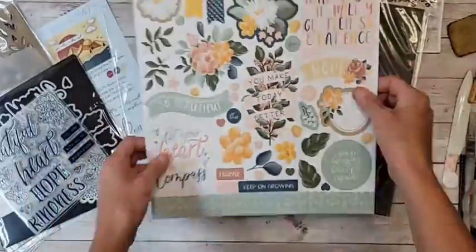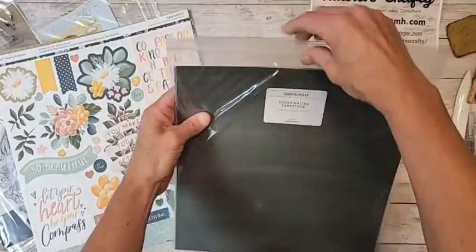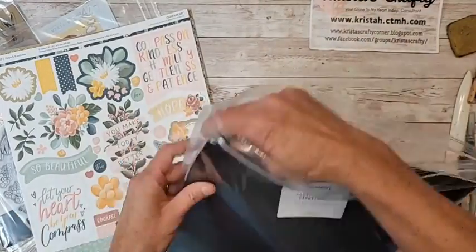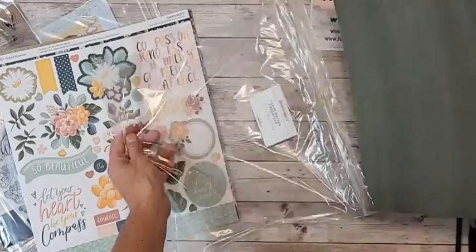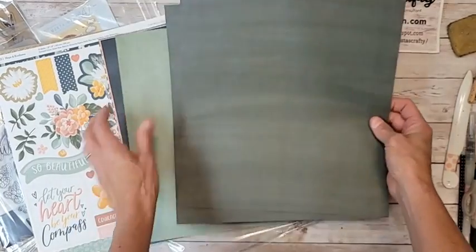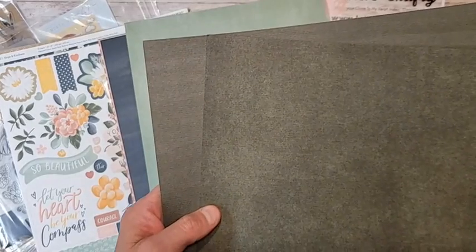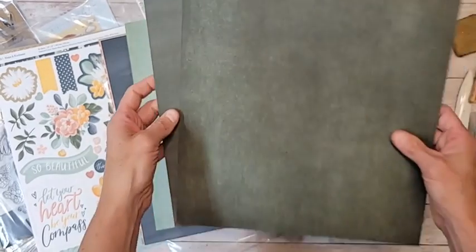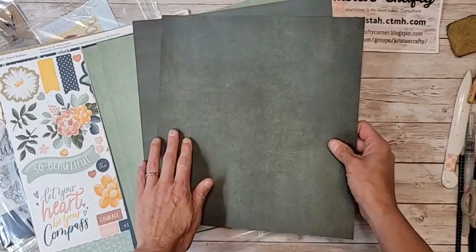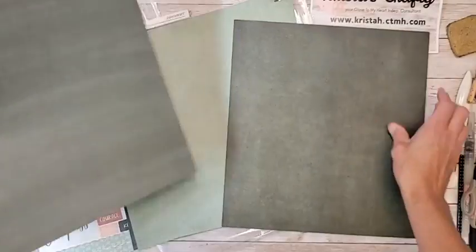Okay, so we only looked at the papers, and I showed you the sticker sheet. Let's look at the coordinating cardstock. And most of you know, the coordinating cardstock at Close to My Heart is two-toned. It's not as noticeable, but do you see what's noticeable? This is so cool. I'm like, why didn't they do this before? It's all good though.